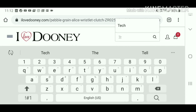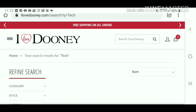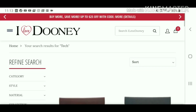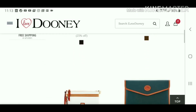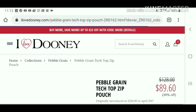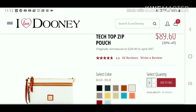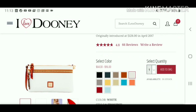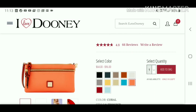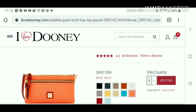The next item that I would recommend you take a look at during this sale is one that, if you have been over to DJ King's channel, you have recently seen, and that is the Pebble Grain Tech Top Zip Pouch. However, I would only recommend a couple of colors because the price point ranges from $64 to a whopping $96. So I would recommend picking up the color Coral because it is coming in at $64.